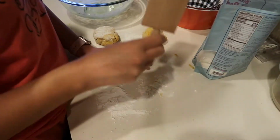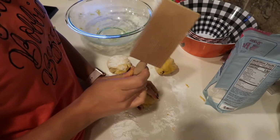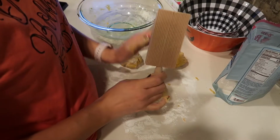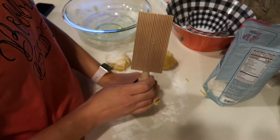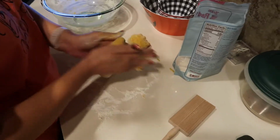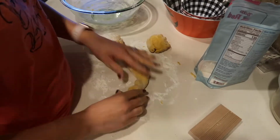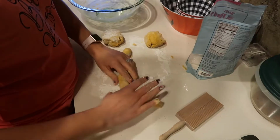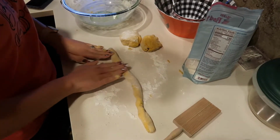So I have this fancy little gnocchi board. I just ordered it off Amazon, but this thing has come in handy so much. We make a lot of gnocchi in this house. So if you don't have one of these, you don't need one. You can just use a fork to make the grooves in it, and you can just use a knife to cut them out. But I am gonna use my gnocchi board for this. So I'm just going to roll these out into some fairly thin ropes. And we are working with gluten-free flour, so it can be a little bit more temperamental in the rolling process, so you just have to kind of work very gently with it.